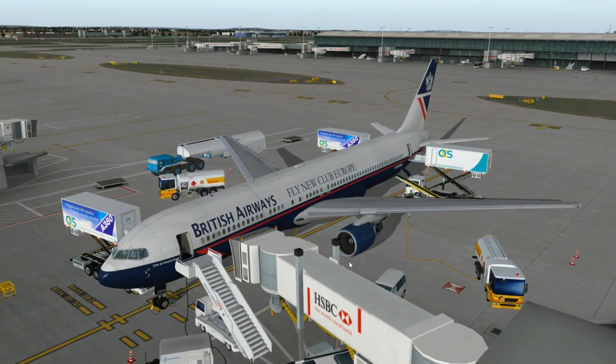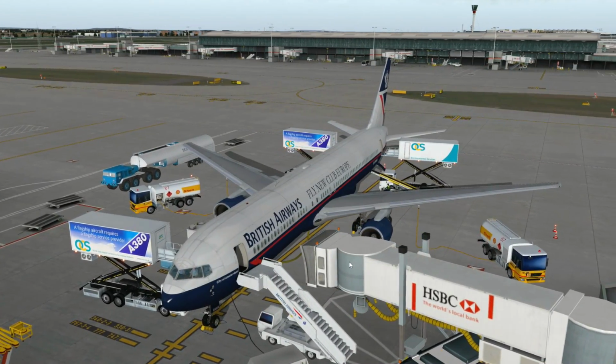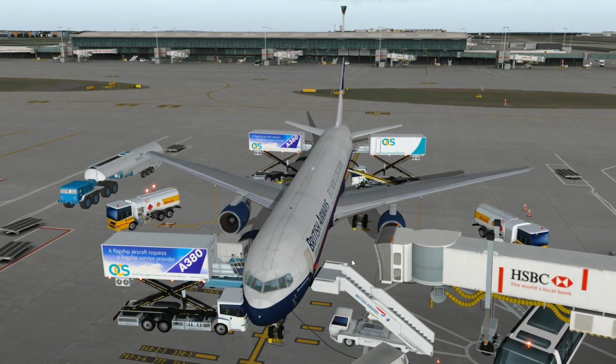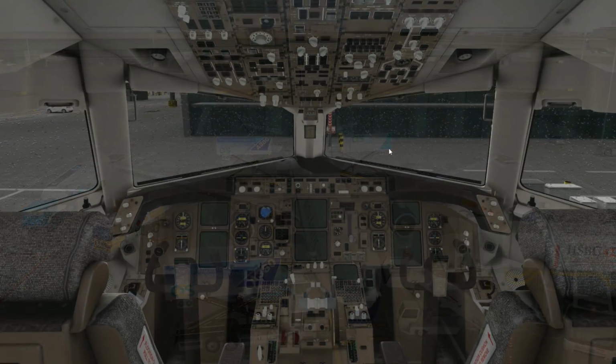So there you are. Alright, anyway, without further mucking about, let's get in the flight deck, try and get everything set up, and I'll try not to take too long, as per usual, before we actually get started up and going. So let's do that.